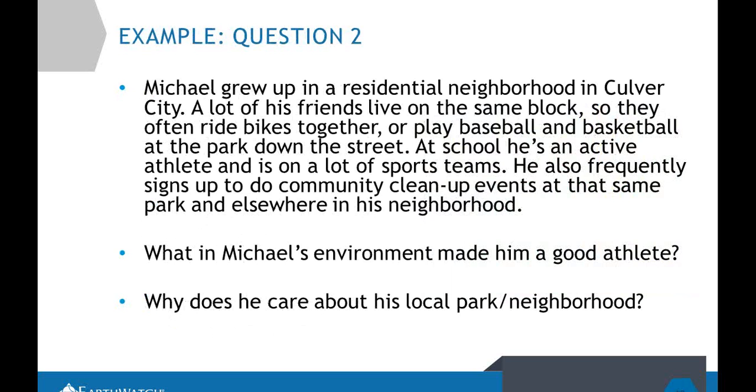So hopefully that was pretty straightforward. For question 2, the one that's asking where you grew up and how that influences your outlook on life, let's take a theoretical example of a student named Michael. Michael grew up in a residential neighborhood in Culver City.